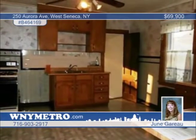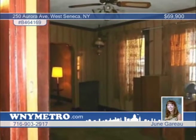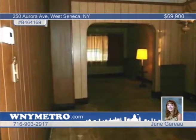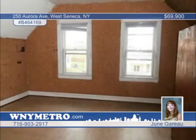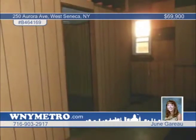This three-bedroom home is the perfect starter with updates galore. A new roof, boilers, siding, windows, and bath floor have been installed. The kitchen also has seen updates. The upstairs bedrooms need a little TLC. This property is a great deal, seated on a double lot in West Seneca School District and including a fenced yard with two sheds. The crawl space has electric coil-wrapped pipes for no worries of frozen pipes. Call June Garreau today to learn more about this home.